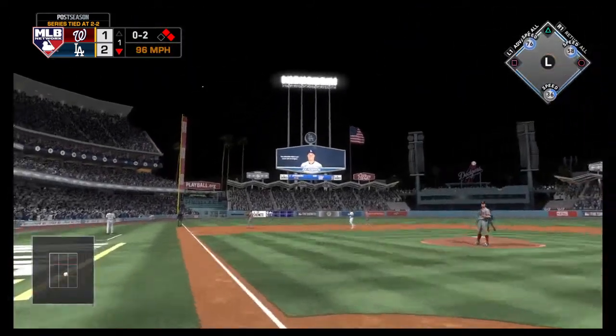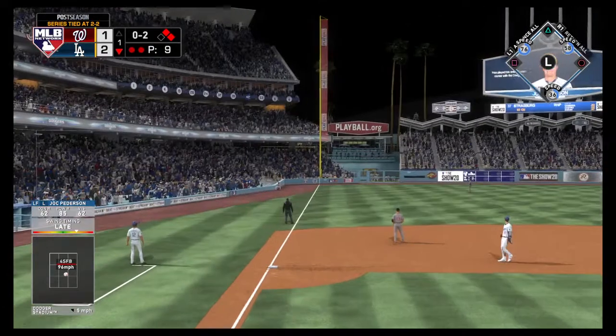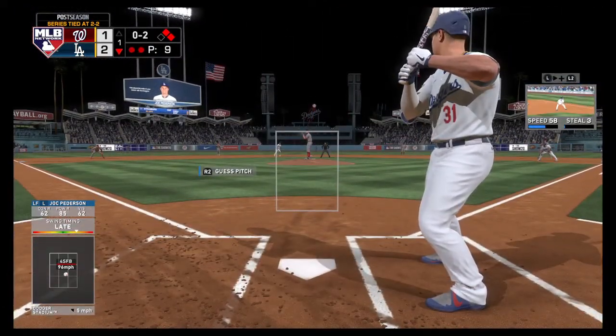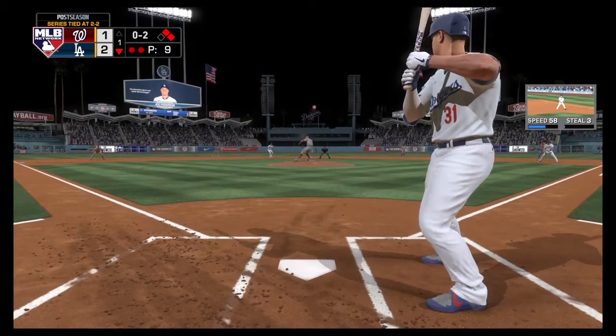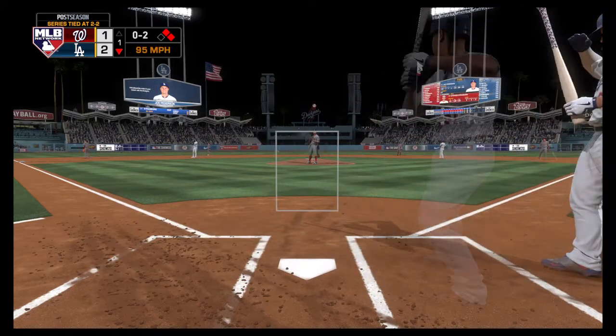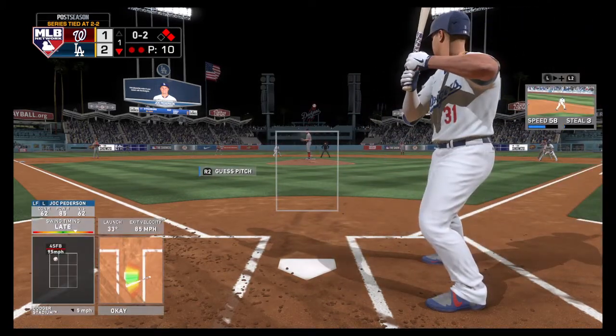Down the left field line and deep. And this is going to get down. It's a foul ball. A pause. And the 0-2. High and deep down the left field line. And this will wind up a foul ball.